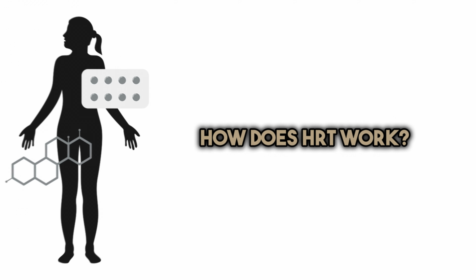Let's dive in. How does HRT actually work? Well, hormone replacement therapy, or HRT, works by supplementing the body with hormones that have declined during menopause, such as estrogen, progesterone, testosterone. These hormones will help alleviate menopausal symptoms like hot flashes, vaginal dryness, and mood swings. Estrogen therapy specifically can help prevent bone loss and reduce the risk of fractures as well as those pesky hot flashes. Progesterone is often prescribed alongside estrogen to protect the lining of the uterus at the same time.